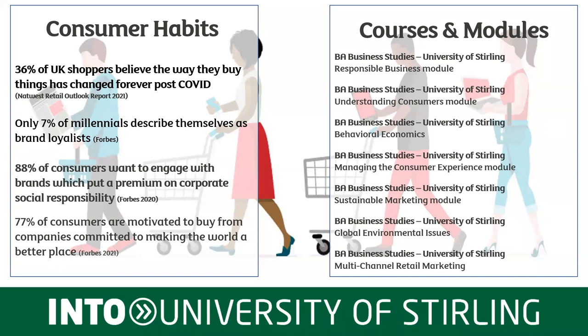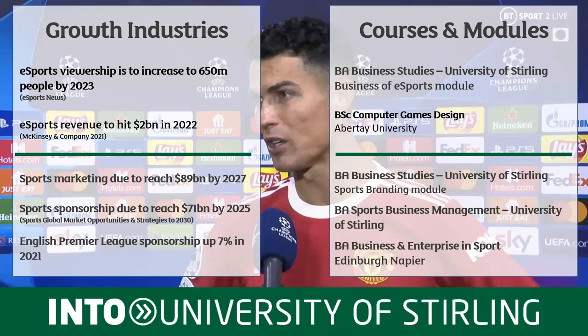So modules at Stirling, such as responsible business, understanding consumers, and behavioral economics, are the modules that are going to make our graduates really appealing to sales companies and businesses that deal with consumers. And likewise, there's growth industry in the likes of esports and growth industry in the likes of sports as well. And again, we've got modules that can meet those kinds of demands.